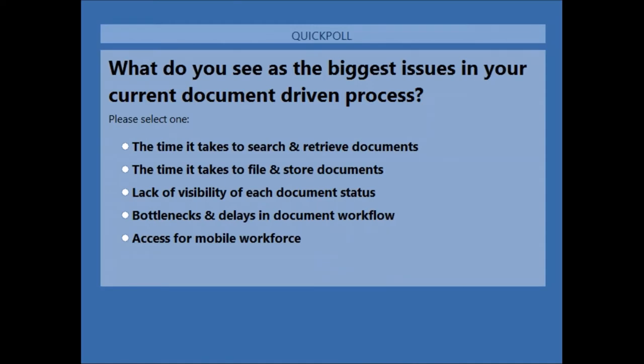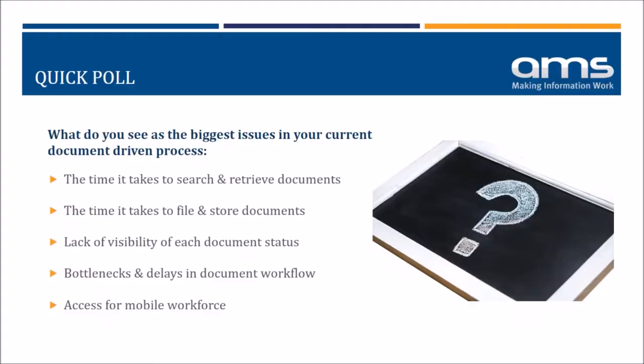Brilliant. Okay, so the biggest one, 45%, is the time it takes to search and retrieve documents. So I guess we're looking at where these documents are currently stored, whether they're in paper form, whether they're stored in network directories, and really the process around getting that information quickly and in a good amount of time. So really appreciate that. We'll just close that off.